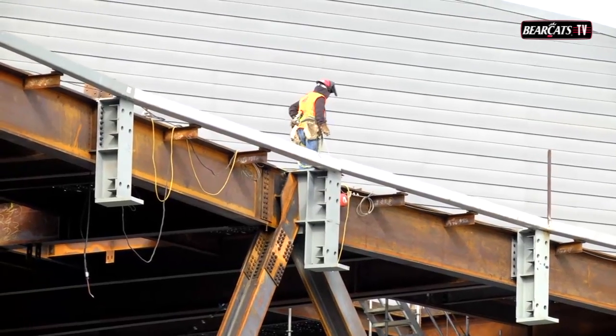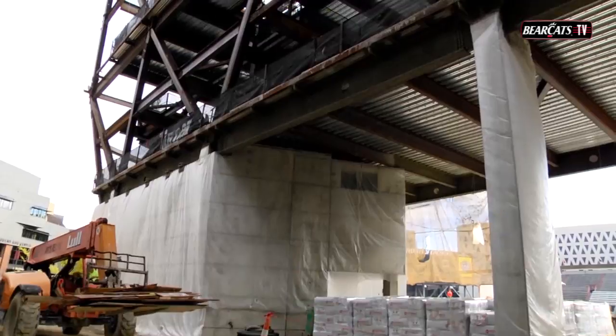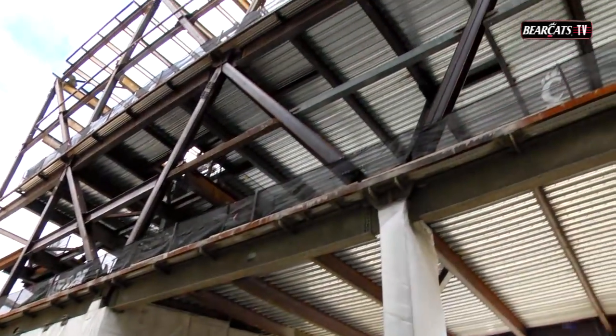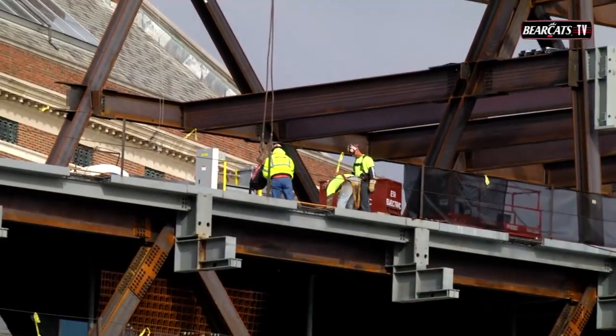Certainly lots of exciting things going on, and Bob, I think it's fair to say that by the time we talk again in 3 weeks, there's going to be a lot to talk about and things are going to look a lot different. Yeah, let's hope so. It's largely dependent on things continuing to fit as they have been in the weather, and keep your fingers crossed we continue the pace that we're doing, because we need to.